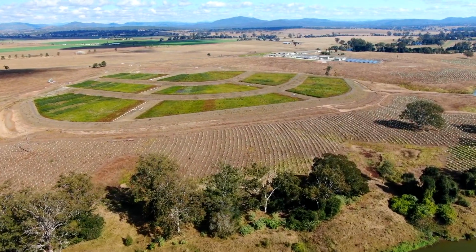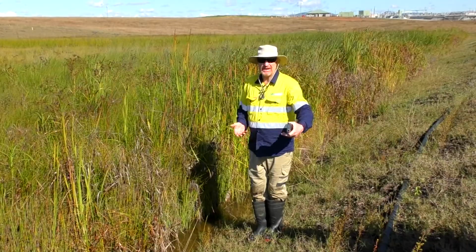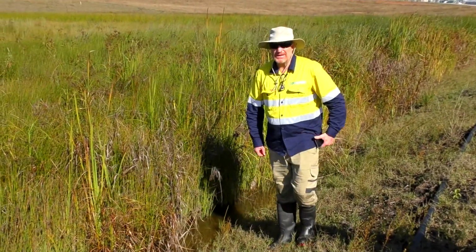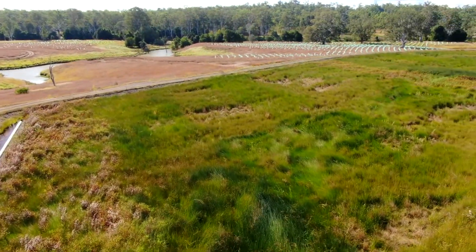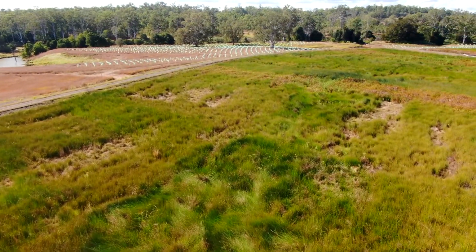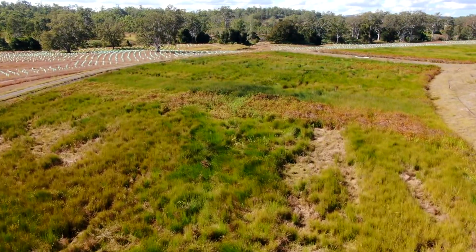Even though we only planted Eleocharis in bands, we're finding them throughout the whole span of the wetland. So obviously their seeds are being carried around, and then they're germinating in areas that they weren't planted. And we are finding that with a number of the different species now as well, where they've actually seeded and they're second generation plants. So that's part of the dynamic nature of wetlands, and really exciting to see that happening in this system.